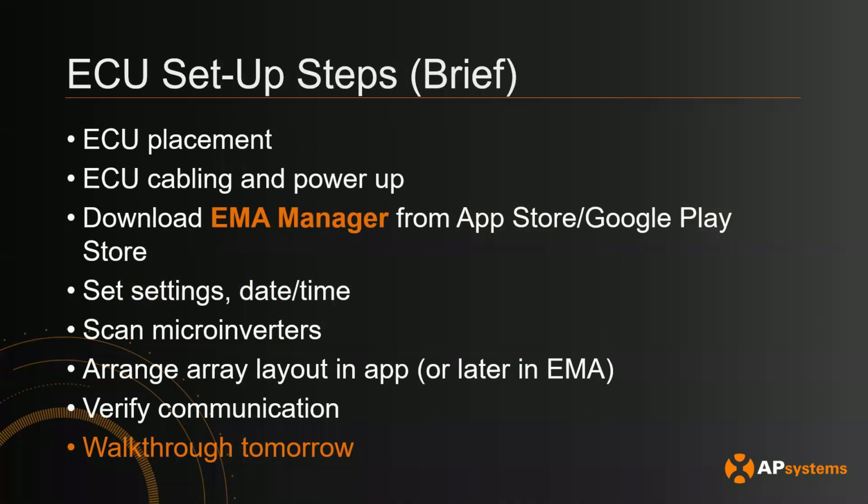Great. So ECU setup will definitely help you with ECU placement if you're new with us or have a bigger project. Download the EMA Manager from the App Store or Google Play Store. It allows you to set parameters, time, and scan your microinverters. As soon as you're pulling it from the truck, you can peel off the barcode and map it out. We add the map to our library so that it makes it very easy. Also to the manuals, or you can just label them and then hand it to another person that does the coordination of registrations. And immediately, as soon as you get DC voltage, you're able to communicate with those inverters.